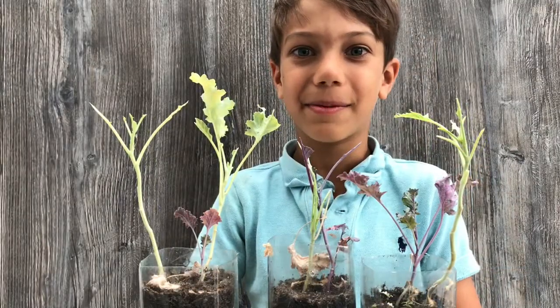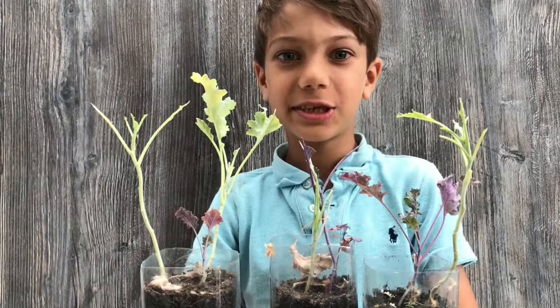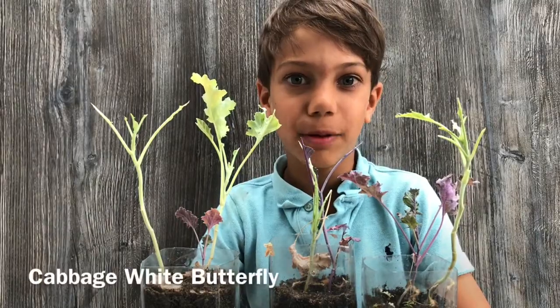Not only have they been eating like crazy, they've been pooping like crazy. Because they've been eating all the kale and not the lettuce, we think they're a cabbage moth or a cabbage butterfly. After only watching these caterpillars for 2 days, two of them have turned into a cocoon.